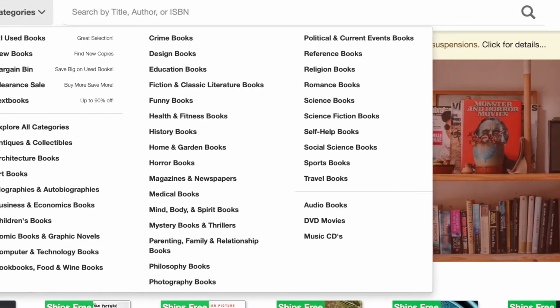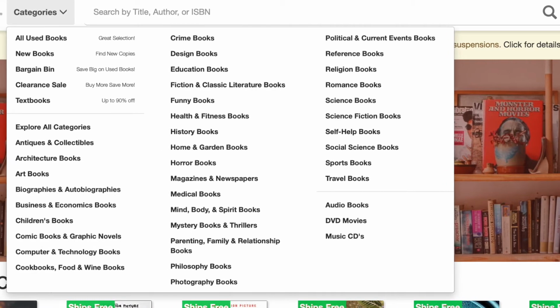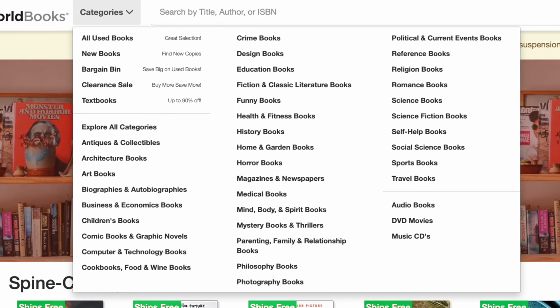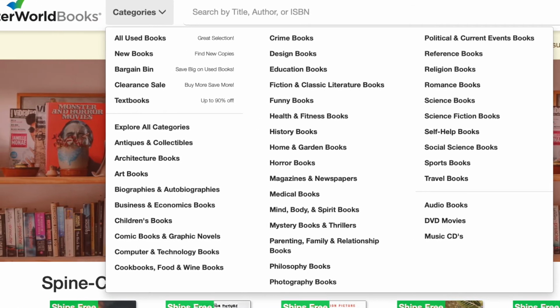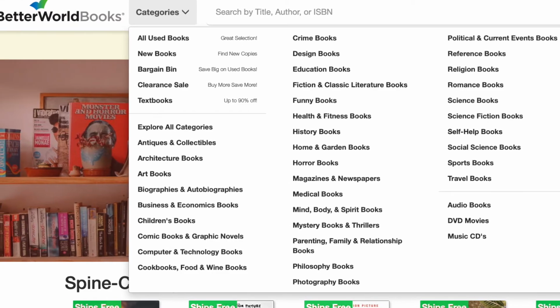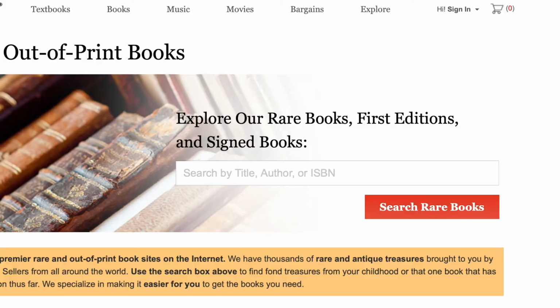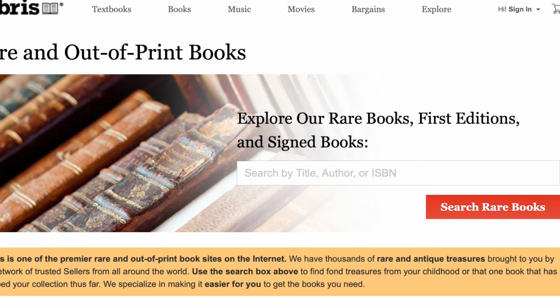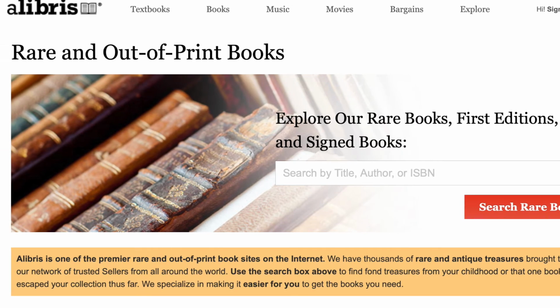Next on the list is betterworldbooks.com. Now they have new books, but you can find specifically used books, bargain bins, clearance sale, even textbooks on here. So you can go to the used book selection and then look for knitting books. Last on my list is Alibris.com. They have a rare books section. So if you know of a particular book you're looking for, then you might be able to find it on here as well.